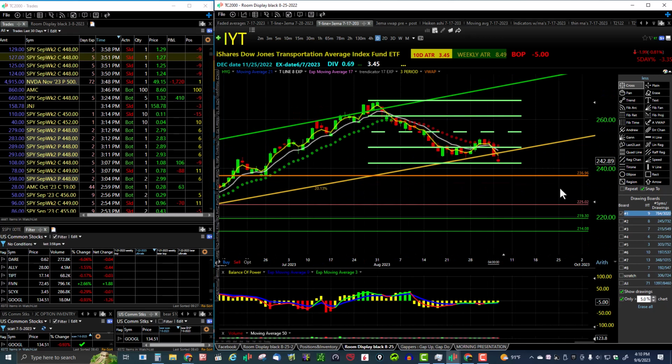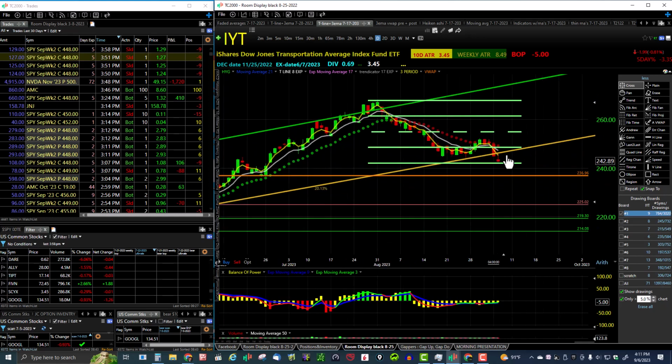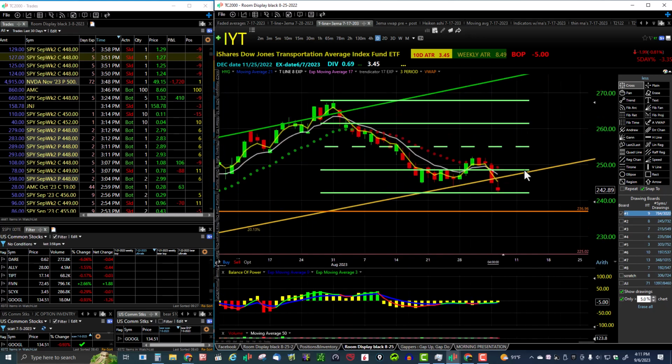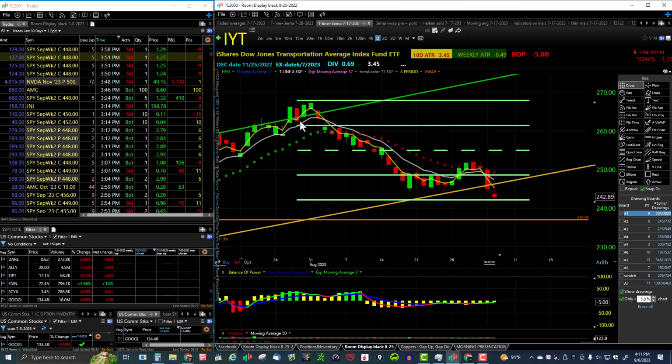All right, here's IYT gapping lower, lower high, lower low. Nothing really good to report on IYT. Other than that, it's near this uptrend line. Didn't seem to bounce today. Maybe tomorrow we'll find some juice. We'll find out. Here's the midpoint. And you can see IYT knocking on the bottom of quadrant 1 on transports right there.